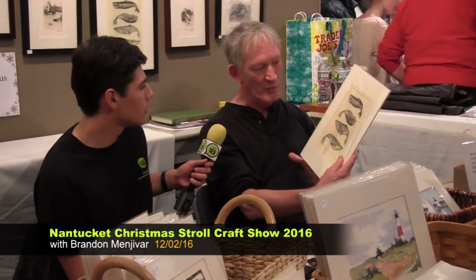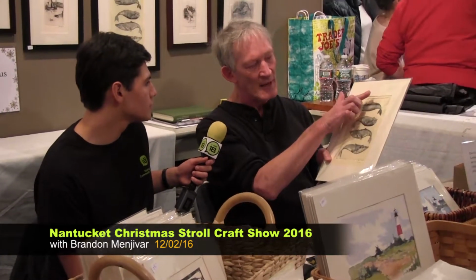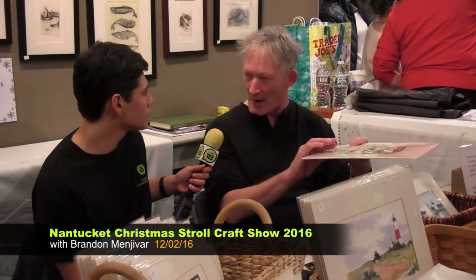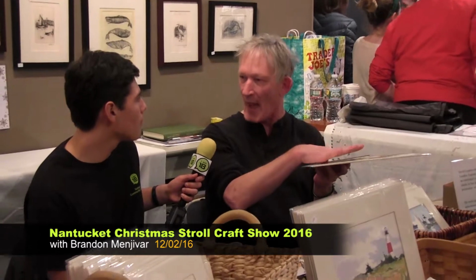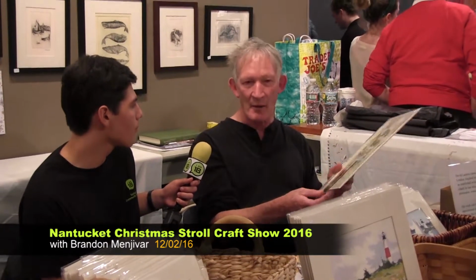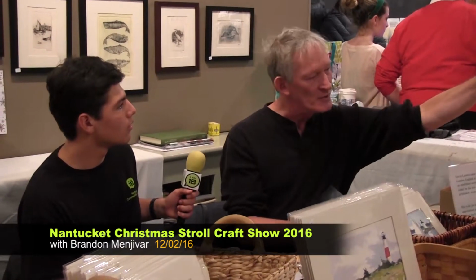So you end up with an image like this. The limitation of this is that after about 10 or 12 passes through the press, these lines on the plate become squashed flat. So you don't get 150 prints, you get maybe 10 or 12. So it's a very limited form of printmaking, called a limited edition.